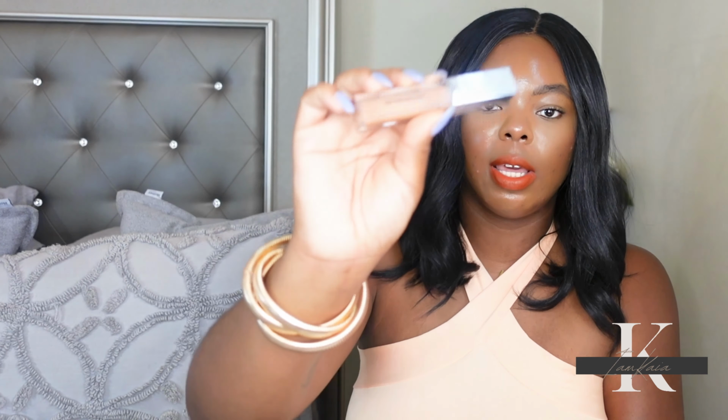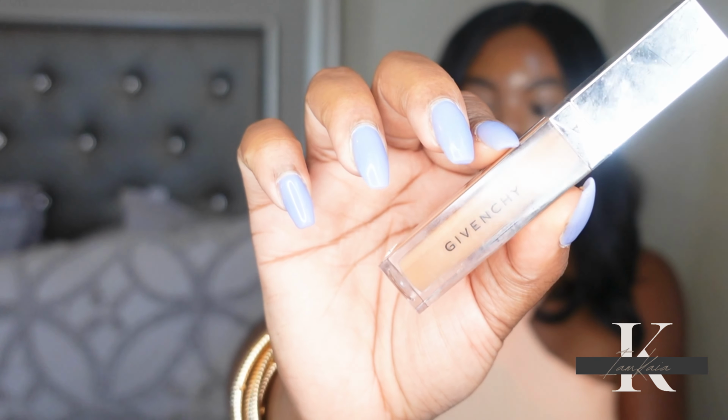First concealer that I'm going to mention is absolutely number one holy grail status. This is the Givenchy Teint Couture Everwear Concealer, and a couple of y'all told me that you actually went out and picked this up and you really like it, which I'm so happy about. What I love about this concealer is that it is creaseless. A lot of concealers claim to be creaseless, long wearing, and they are not. This, I know for a fact, is creaseless.